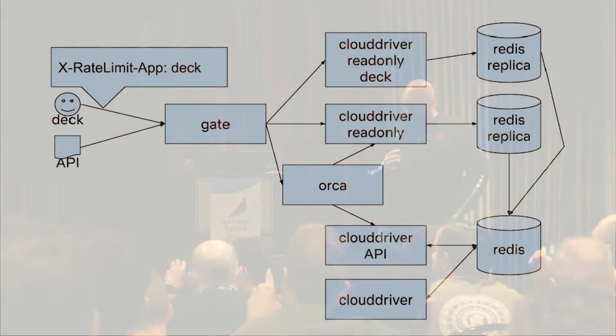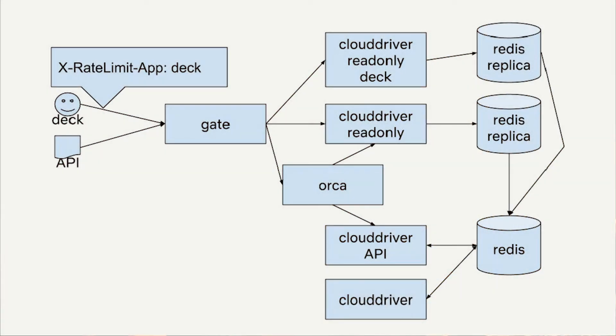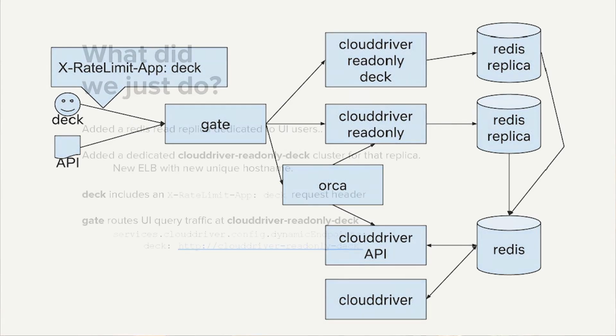So we add another replica, because that's what we do. And we added a feature where Deck always adds a header that says X-Rate-Limit-App is deck. And Gate is able to use that header to do dynamic routing. So we stand up our replica, we stand up our Clouddriver cluster pointing at that replica. And then we add some configuration in Gate that tells it to route all this traffic to that replica.